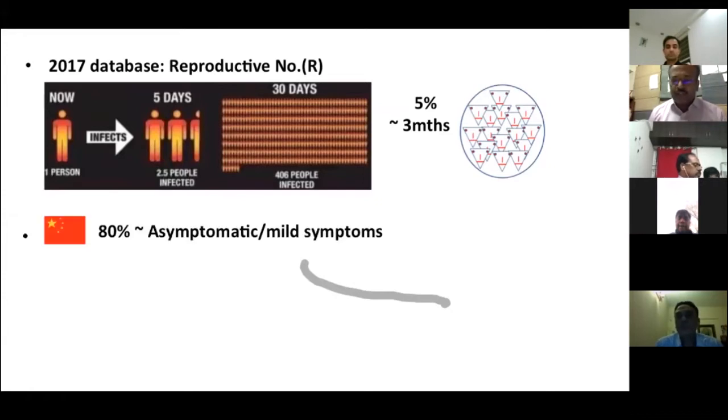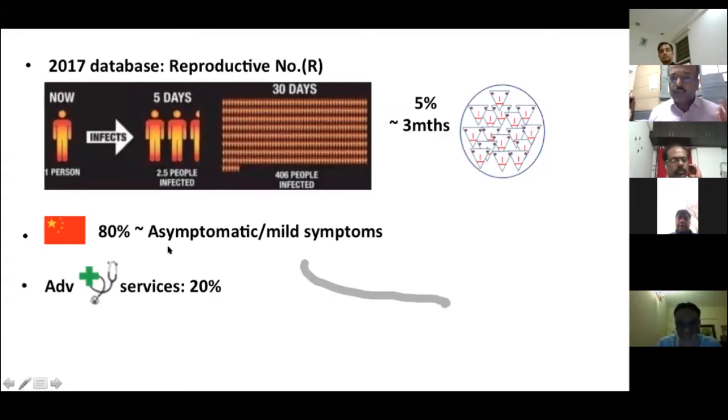This NEJM article also looks into the Chinese data. When we look at the Chinese data, what is very clear is that 80% of COVID-19 patients are asymptomatic, or they have very mild symptoms. They are ambulatory. They don't need ICU or hospital admissions. That is a good number for us to keep in the back of our mind, which means that when the 80% stay at home quarantined, we have a good ability to prevent them from spreading the infection in the community.